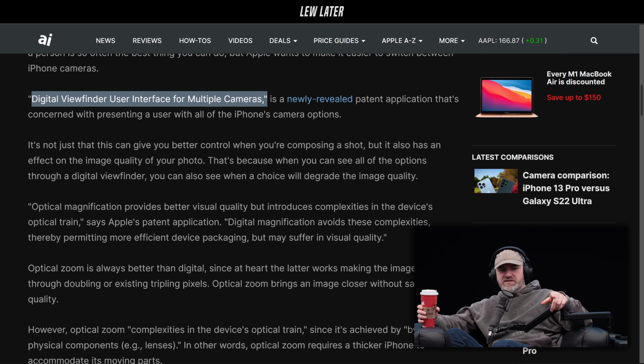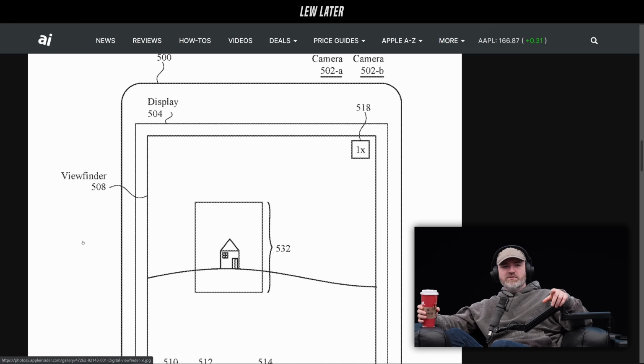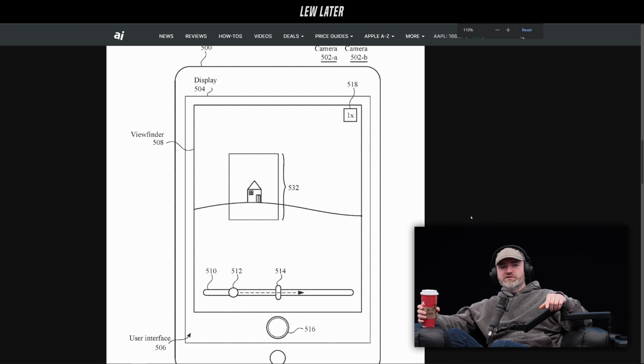Interesting. There's a diagram if he keeps scrolling down here. So you see the way it's framing up. If you were to use your zoom lens, you could make that photo. Cool. So people start thinking about actually using their other cameras as opposed to doing what they do now, which is either just pinching or walking closer to something or further away from it.